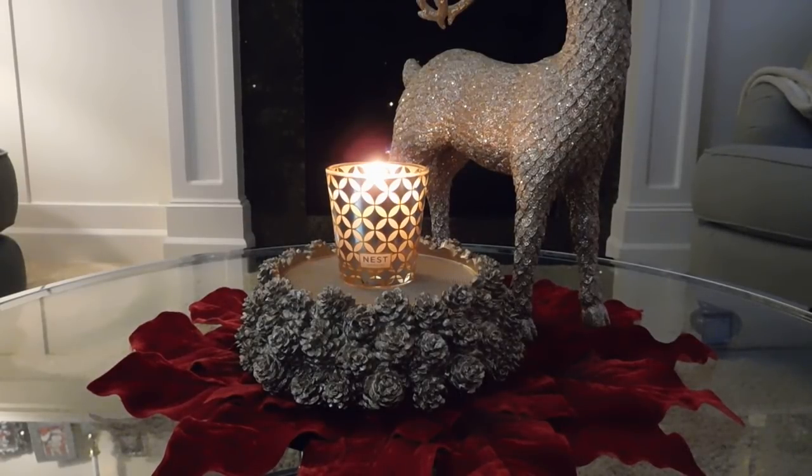So I was not sure about this. I did not want to purchase the full size of it at first. And when I saw that it came in the Festive Trio, I was like, that's perfect. And this is going to sound kind of weird. I actually really like this scent, but I don't know that I want to repurchase it, which is kind of crazy.